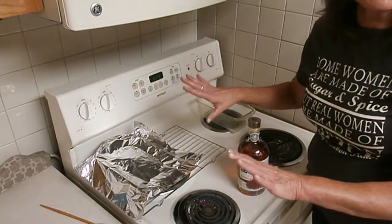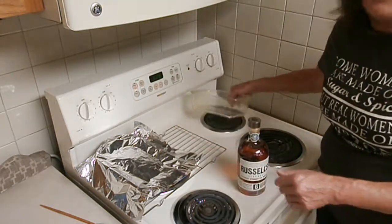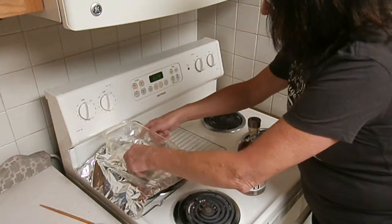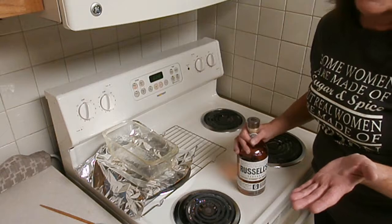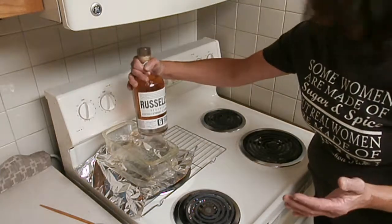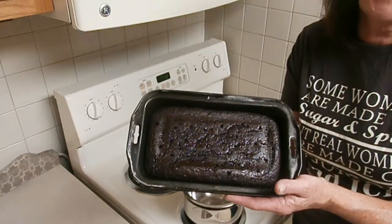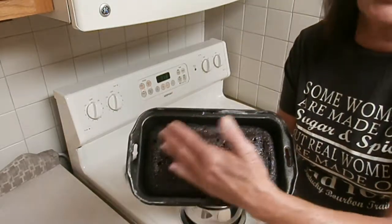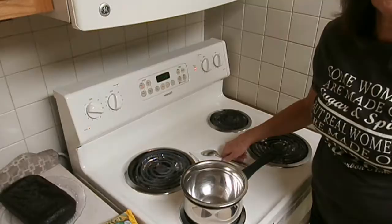Before you let the cake sit for an hour, you want to weigh the cake down. So I used another loaf pan, covered the chocolate cake with the sauce, set it on top, and to weigh it down, I'm using a wonderful rye whiskey today. So now, after an hour, as you can see, all the wonderful bourbon sauce is absorbed by our chocolate cake.